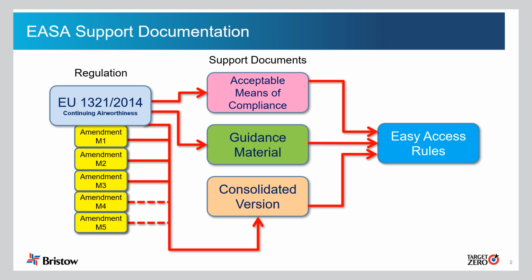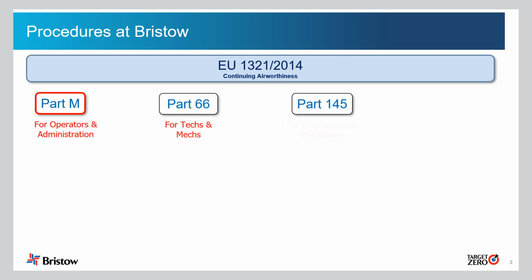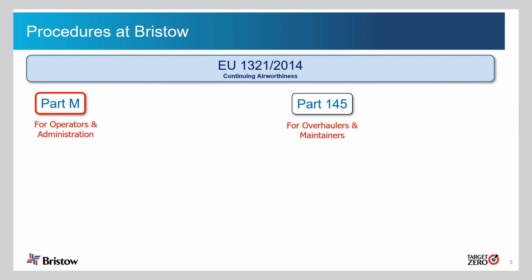The elements of EASA regulations used at Bristow Helicopters for maintenance are Part M, which is for aircraft operators, Part 66, which is licensing, Part 145, which is maintenance, and Part 147, which is training. Let's just take away Part 66 and Part 147 for now and concentrate on Part M and 145.